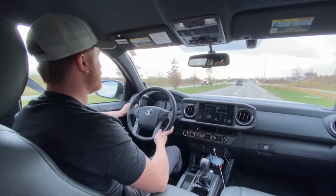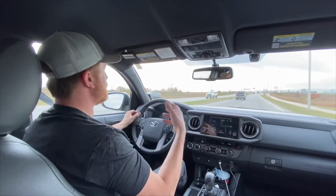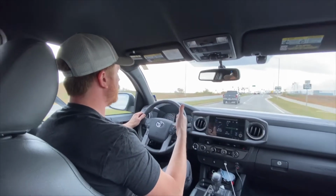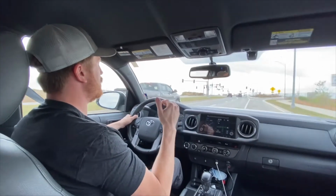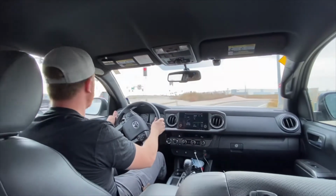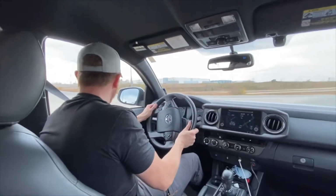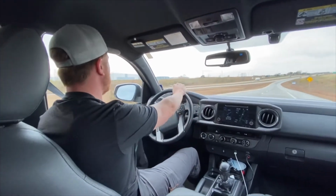Beautiful part is, because there's more power on board, the engine isn't having to work as much and be at higher RPM to maintain power. So it goes 60 miles an hour, and this thing's going to downshift quick, and it can stay in that gear rather than hunting for gears to maintain speed, which is a lot of people's biggest complaint with the third generation Tacomas.